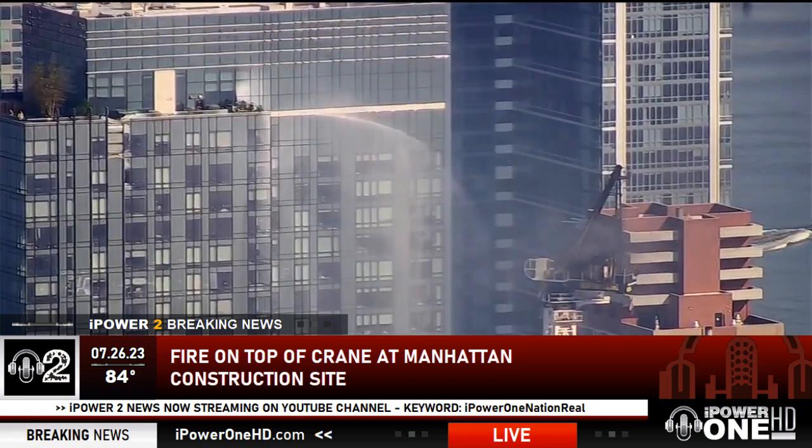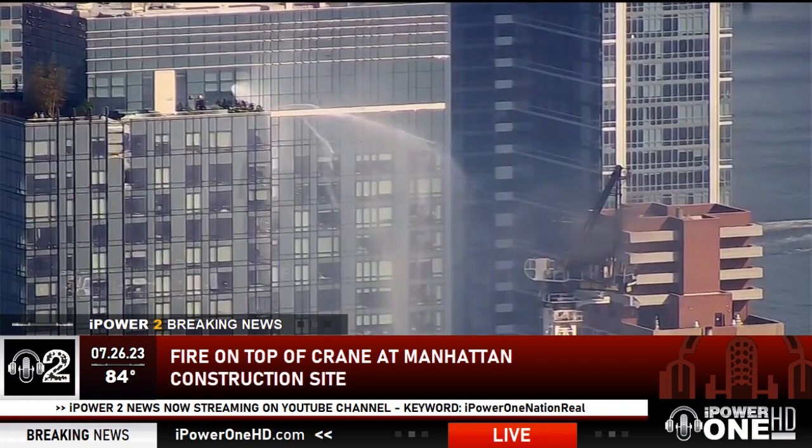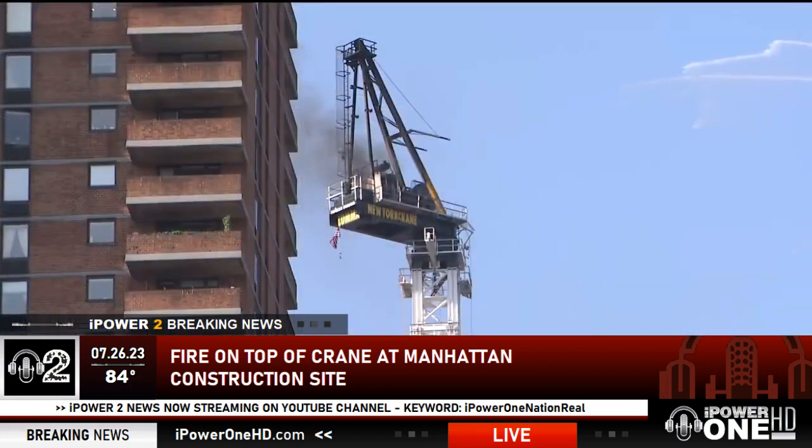Yeah, this is a very unusual situation and probably the most incredibly difficult fire to put out, for obvious reasons. Basically, there's no easy way to access what's burning. This is a vacant building that you're seeing directly next to this crane. It looks as though the FDNY now has the upper hand.